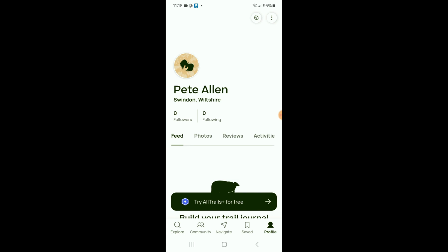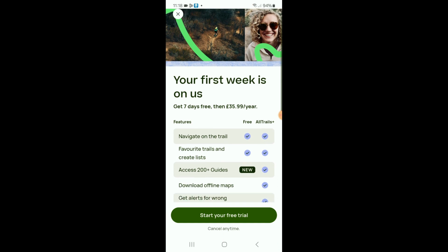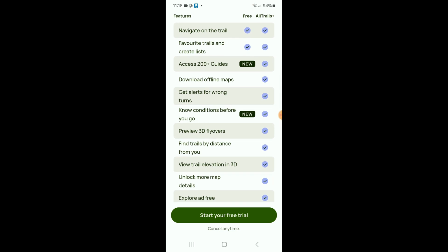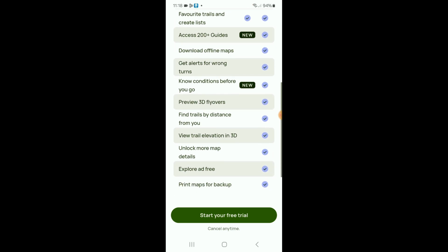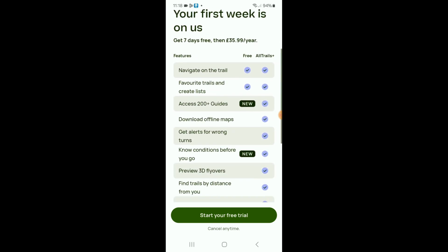But you can look at the cost on this. If you want to look at it, you get a 7-day free trial. I've put a link down below for the app if you want to actually look at it. I get nothing from it. It's just I found it and I like it, and I'm going to get it. So, 7-day free trial. And the free one gives you all the navigation of the trail, favourite trails, access to 200 guides, know your conditions before you go, so weather forecast and all that stuff. On the free one, once you've got that, if you pay the £36 a year, you get all the trails.